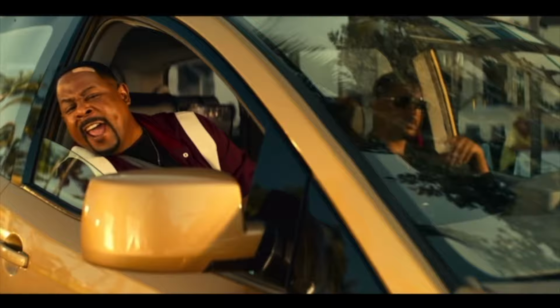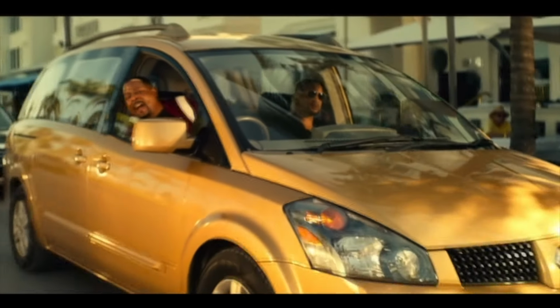We got Mike Lowry here. Mike Lowry in a Nissan Quest.